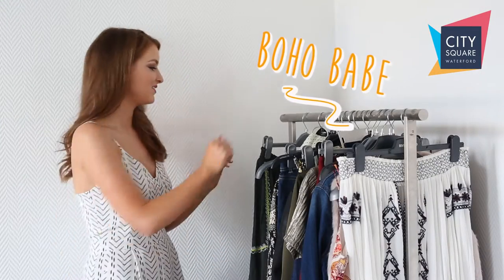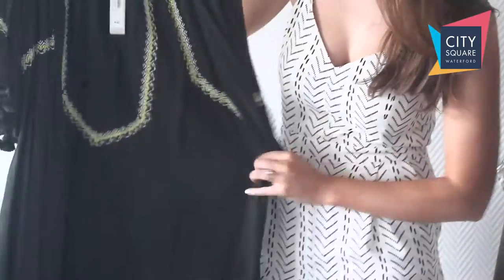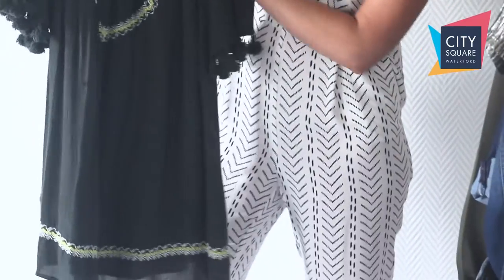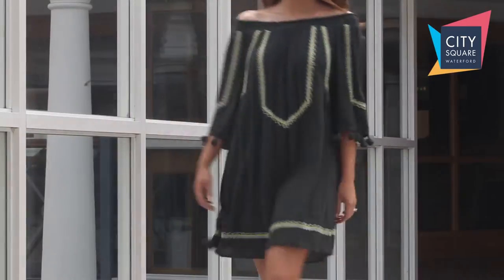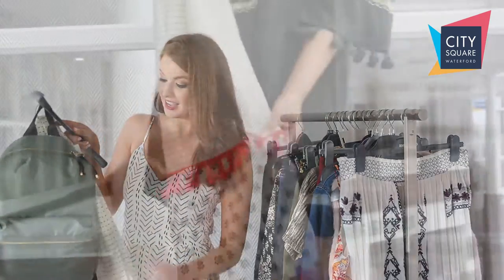Always huge at festivals, and this dress from Red Heron in Debenhams is the perfect nod to the trend. It's got a loose silhouette and some gorgeous embroidered detail, and it's €48. A backpack is a really easy way to step your festival style up a notch. Again, this one is from Red Heron in Debenhams and it's €42. We finished off the look today with a pair of ankle boots by Faith and this oversized printed scarf from Oasis in Debenhams.